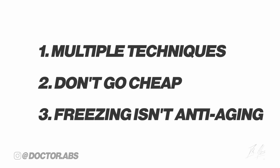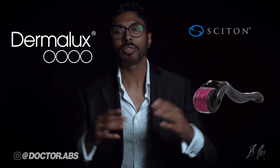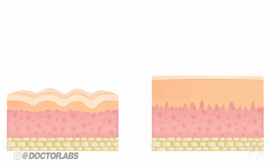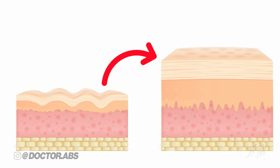Number 3, and this is the most important, so listen carefully. Stopping your skin from moving isn't anti-aging. That's why your wrinkles still come back after the toxin wears off, which clearly means Botox isn't preventive, by the way. It's also why I never, ever recommend Botox for anti-aging purposes. You're better off with things like LED therapy or lasers or microneedling or something else which can actually grow your skin and optimize cell function, i.e. skin function, as opposed to just freezing you.